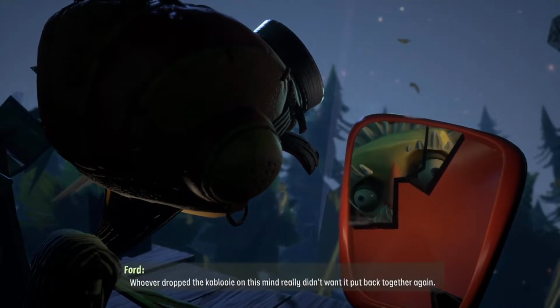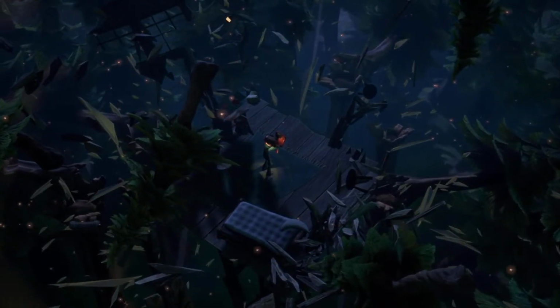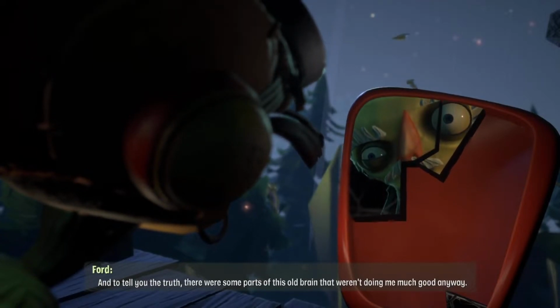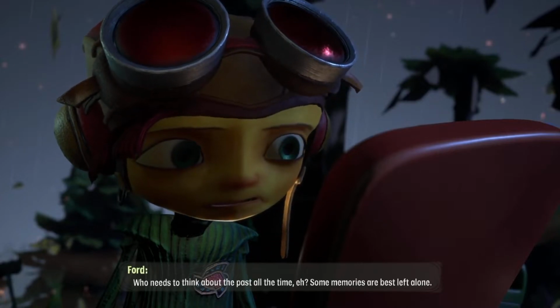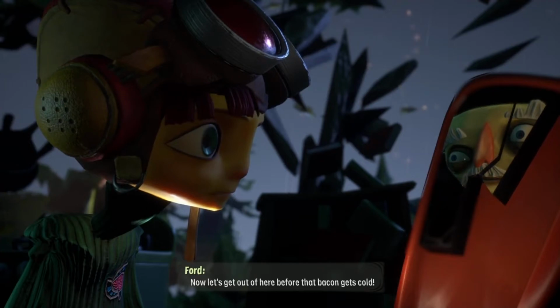Whoever dropped the kablooey on this mine really didn't want to put it back together again. And to tell you the truth, there were some parts of this old brain that weren't doing me much good anyway. Who needs to think about the past all the time, eh? Some memories are best left alone. Now let's get out of here before that bacon gets cold.